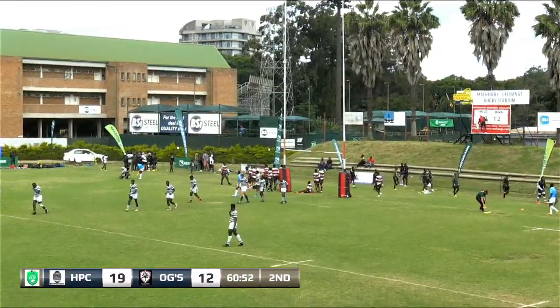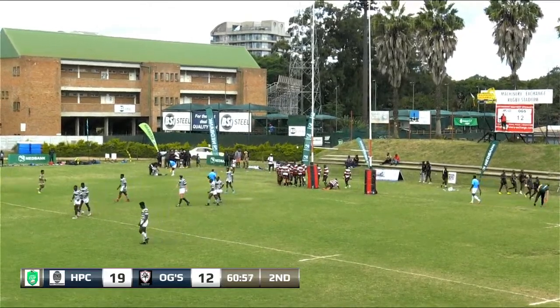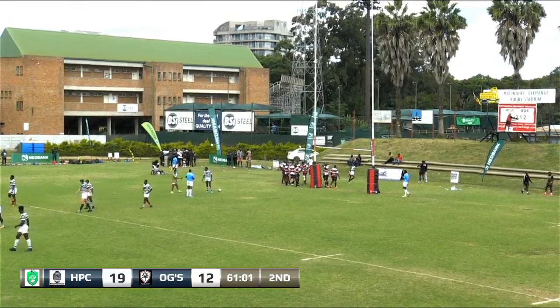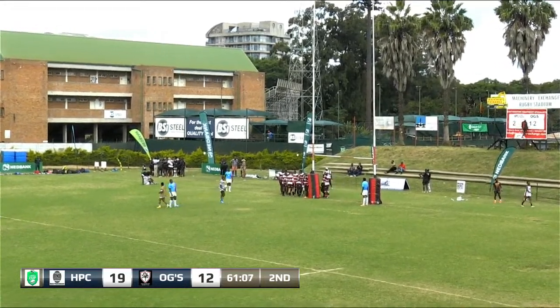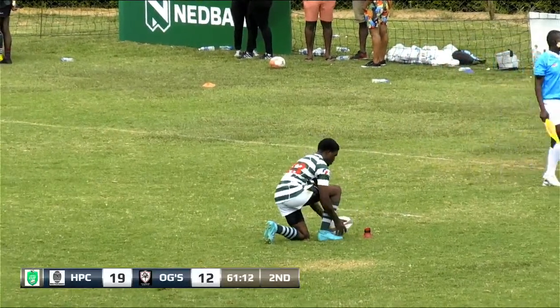Not good defense there around the fringes of the breakdown. You've got to have your post defenders right there in the three-point stance, down on one knee, on the try line. You've got to make sure you do that. There's a player down in the back there from HPC, but Shadrick Mandaza shows his class, shows his nippiness, if I can say that, around the edges there.